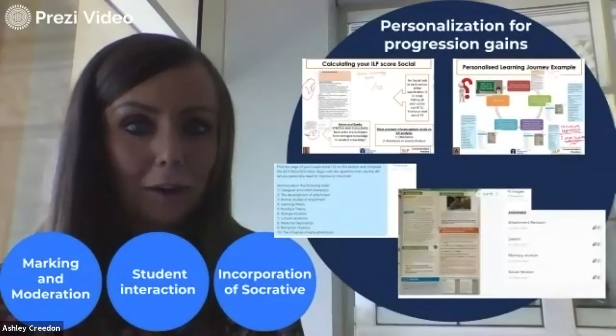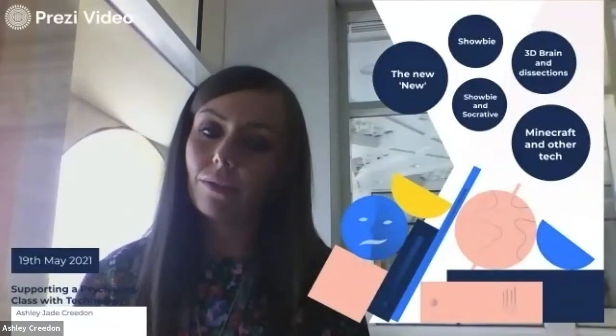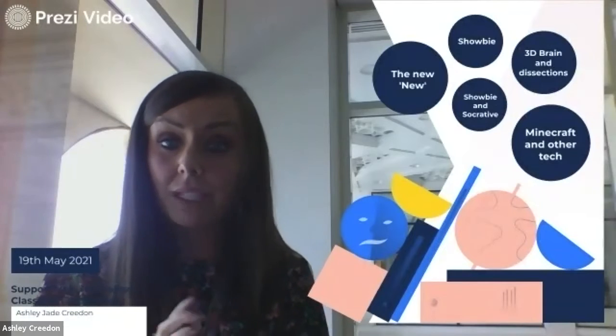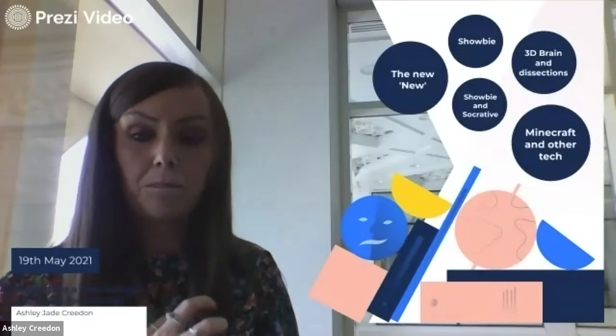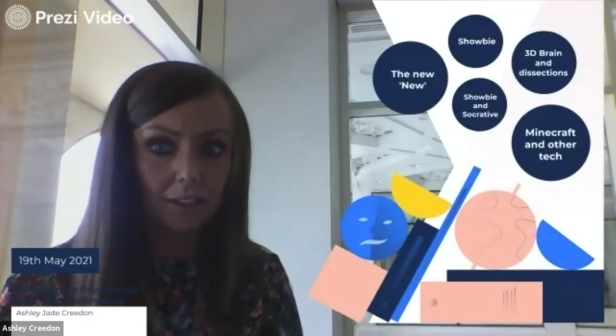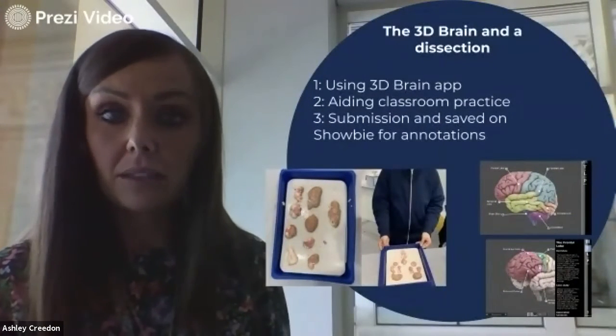Okay, so moving on from this then, I'm now just going to go through and talk about the 3D brain and the brain dissection and how I use this technology whilst doing scientific dissections. So there is an application called 3D brain.